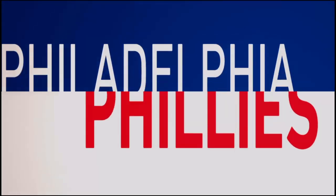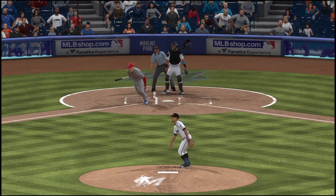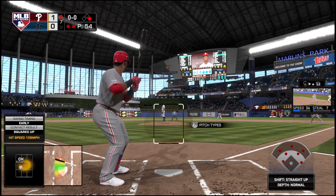Dan, you'll take RBIs any way you can get them, but when they give your team the lead in the late innings, man, that feels good. Oh, it especially does, especially when you start to score runs late in the game off of quality pitching. When runs are at a premium, that makes you feel really good about yourself.